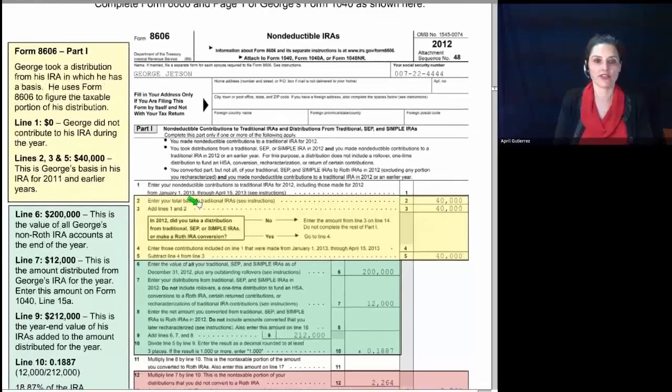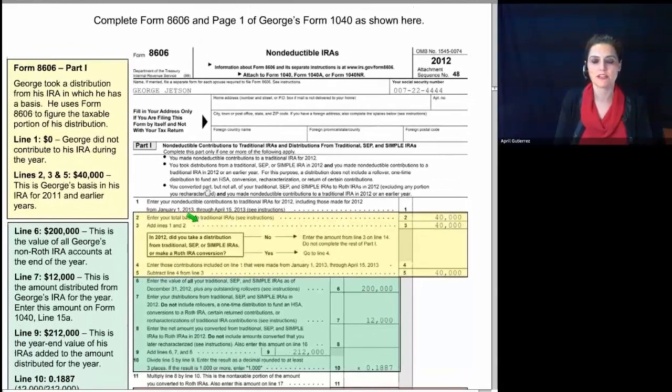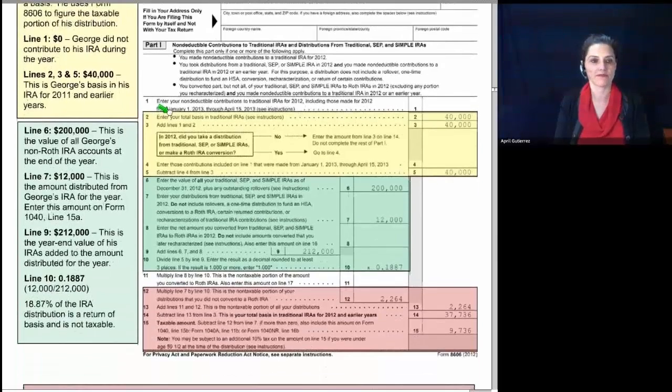Now here is George's Form 8606, and what I've done is I've basically highlighted the various sections of the form so that you can see that the box up here in yellow is going to be describing this box in yellow. So part 1 of the form, George took a distribution from his IRA in which he has a basis, and he's going to use the Form 8606 to figure his taxable distribution. On line 1, we enter 0, and the reason we enter 0 is that George made no contributions to the plan. He only took distributions from the plan.